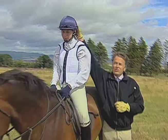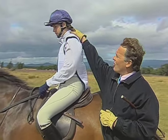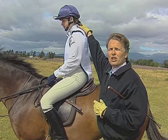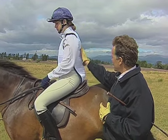First of all, the normal skull cap. Underneath, the stock or hunting tie for support of the neck. It's something which all the jockeys use, so if they can use it, I would use it as well, but without the pin, definitely without the pin. And then the back protector.